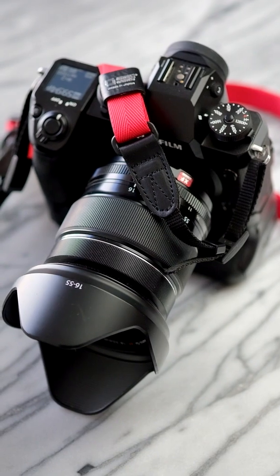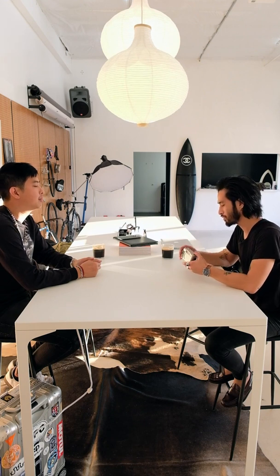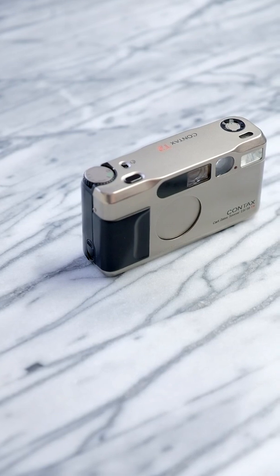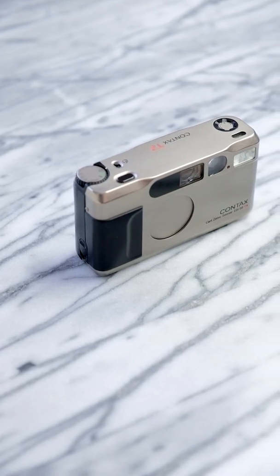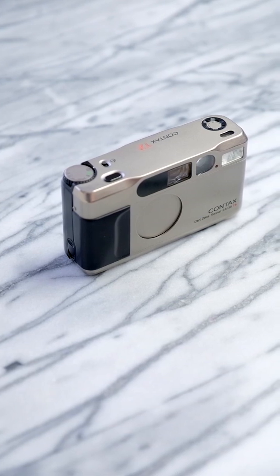So I can't show it right now, but I also bring my sidearm, which is an old film camera, a Contax T2. Why would you want to bring a film camera? Because it takes you away from being on your phone. When you're traveling, most of the time you're so caught up trying to capture everything that you forget where you are and you're not present.